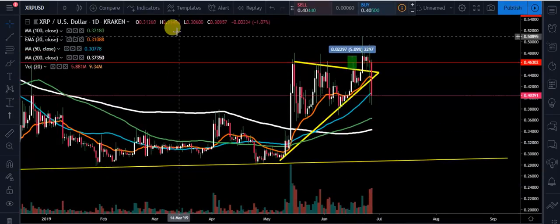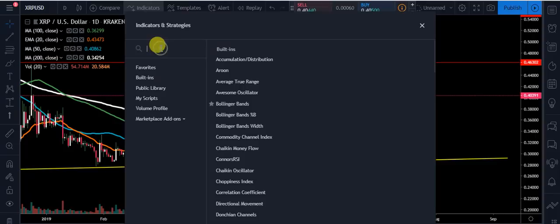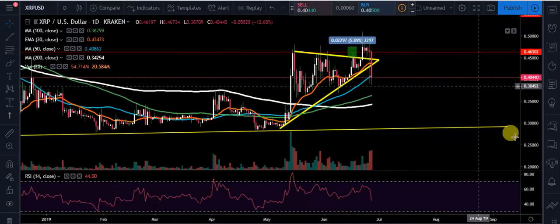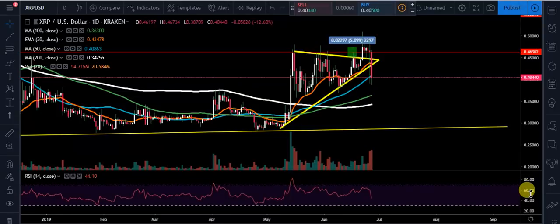Next one I wanted to look at was our RSI. And take a look, and you guys tell me what you've been doing with XRP. Are you accumulating? Are you trading? You know, what have you been doing with it right now, and what are you going to be doing with this situation or this area? Are you going to be buying off the 50? Or are you going to be buying off the 100 moving average, the 200?